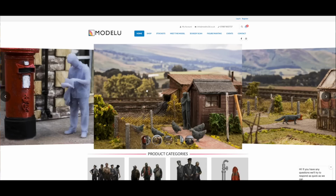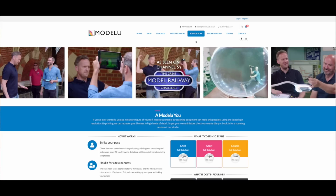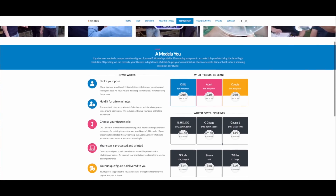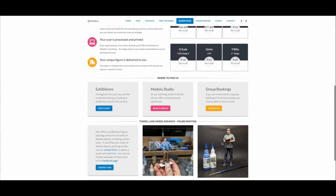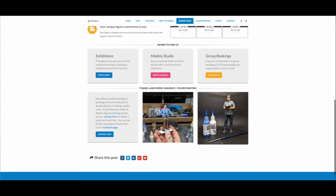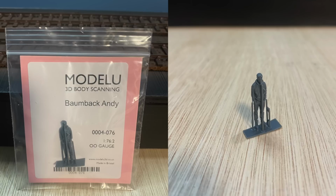Once the scanning was finished, it was just a case of waiting for my unpainted figure to arrive in the post. All the details are on their website, and they also offer a painting service through Tunnel Lane Model Railways if you want a really professional paint job. And here it is, a 25mm tall version of me ready for painting.